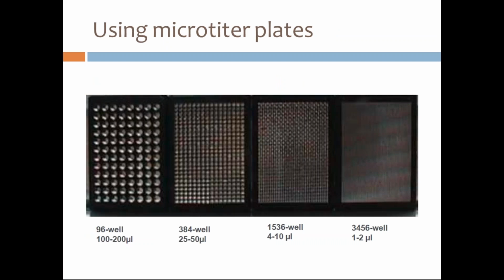So this is a picture of the microtiter plates that are being used. Here on the left, you see a 96 well plate that most of you are maybe familiar with, 8 columns and 12 rows. But we typically use 384 well plates or 1536 well plates because you have to use a lot less volume to run your reactions.